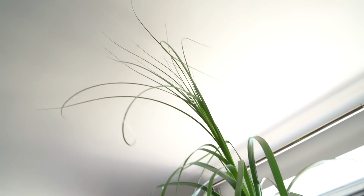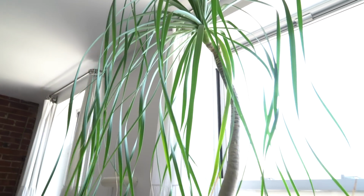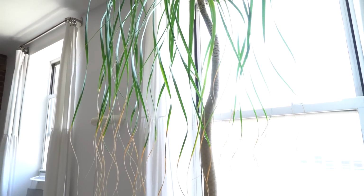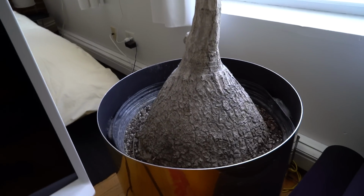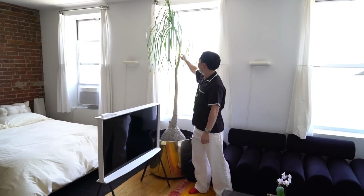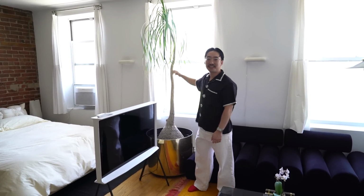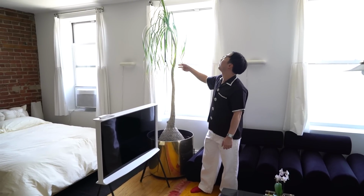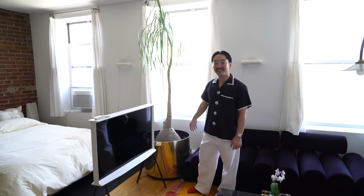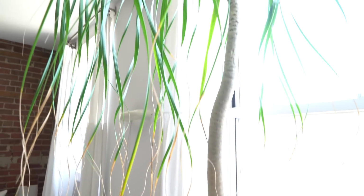This is my tree. I've had her for, I think, 7 years now. She's a very large ponytail palm. I bought her in the Flower District. When I first bought her, I think she was starting to grow from right here. I thought she would grow very slowly, but yeah, she's already touching the ceiling here, which is kind of concerning, but I think she'll do just fine.